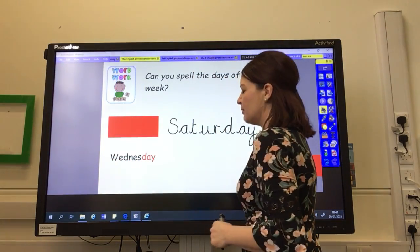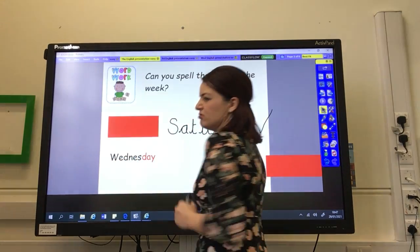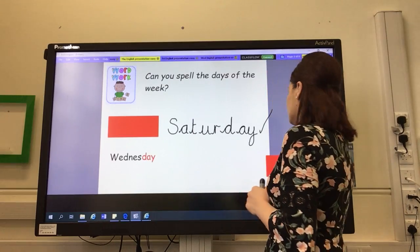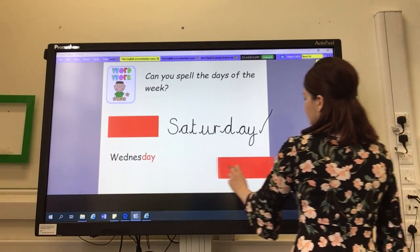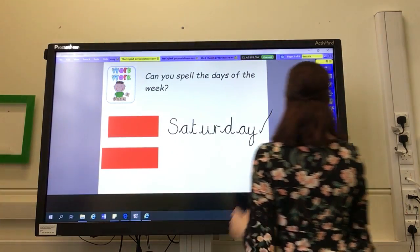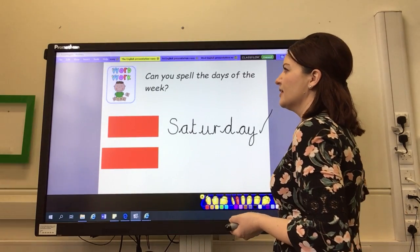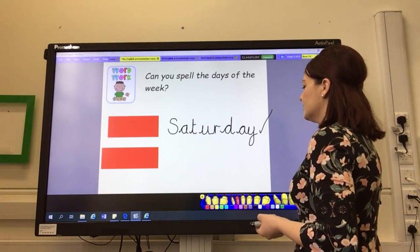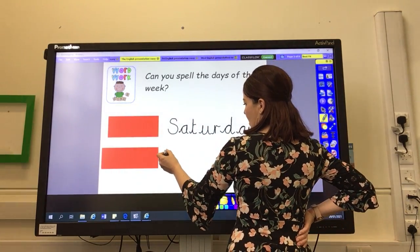Wednesday. That's how I remember it. Wednesday. Because this bit in the middle is really tricky. There's a whole extra bit in there that you don't say. Wednesday. Let's cover it up. You can have a go at writing it at home as well. Can you try writing Wednesday? I'm going to have a go at writing it.